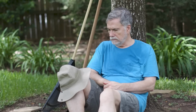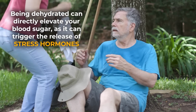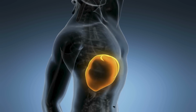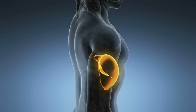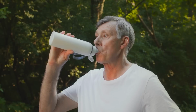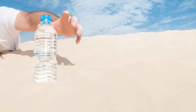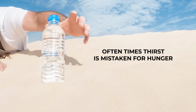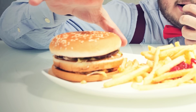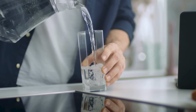On the flip side, being dehydrated can directly elevate your blood sugar, as it can trigger the release of stress hormones, which will then force your liver to release stored glucose back into your bloodstream. Regularly drinking water also assists weight management and aids weight loss by increasing feelings of fullness. In fact, nutritionists indicate that oftentimes thirst is mistaken for hunger. So when you feel like reaching for a high-fat food, your body may actually be trying to tell you to reach for a bottle of water.